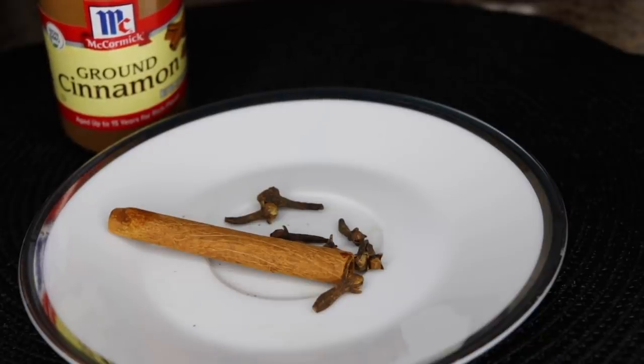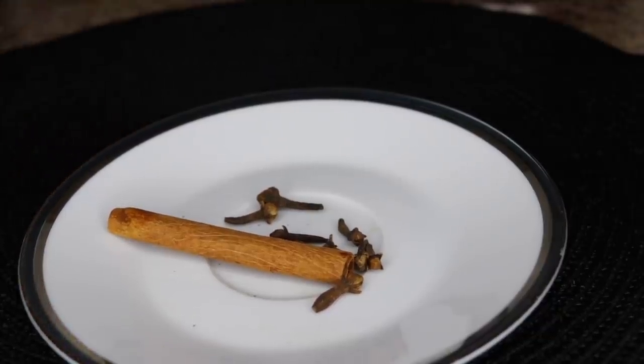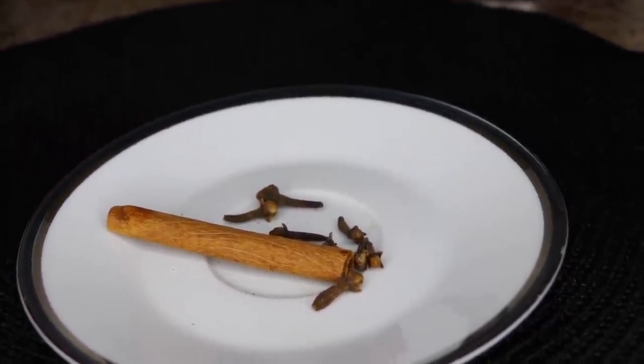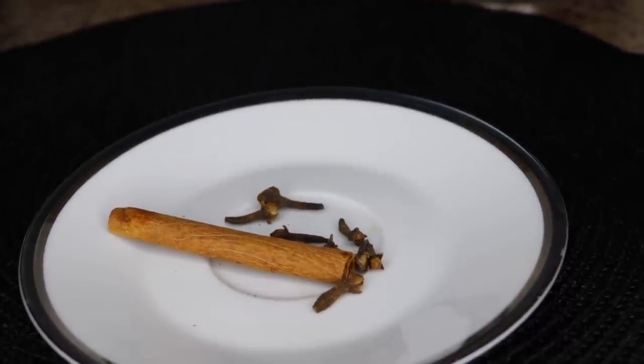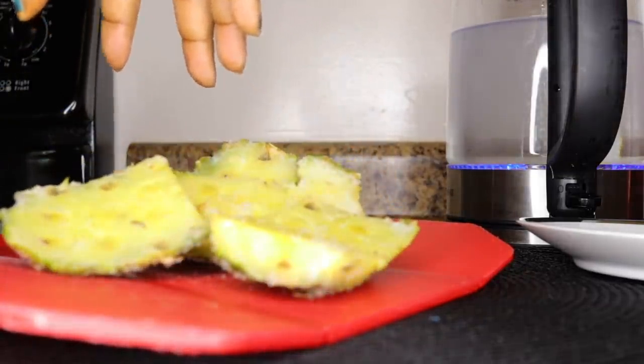Cinnamon helps to cleanse as well and facilitate metabolism and digestion, so you can easily burn that belly fat as well. It helps to burn bad fats in the system. So those are the first two herbs to be used for this herbal tea. Now I'll be introducing to you the next ingredients.